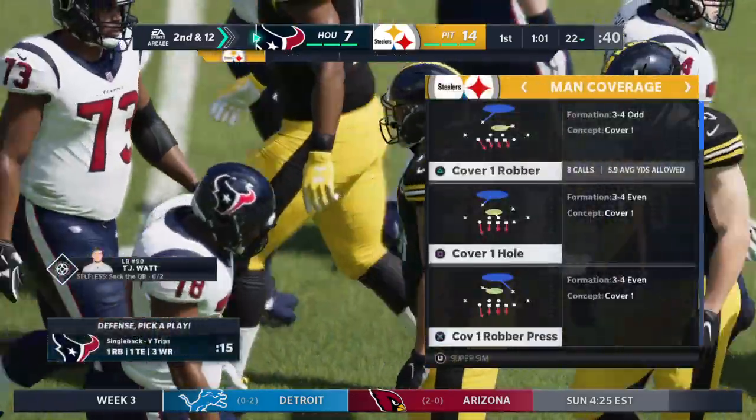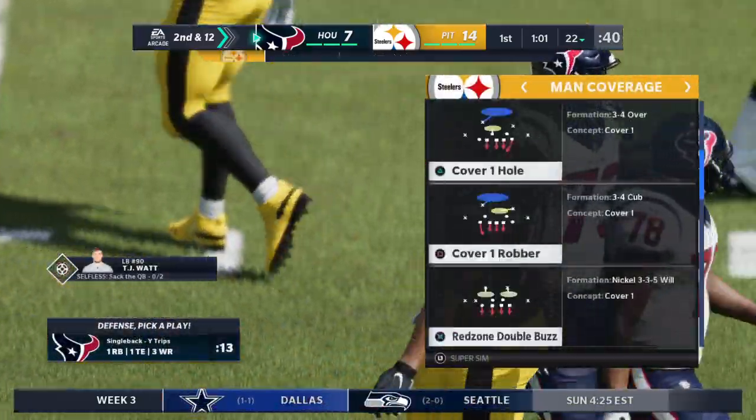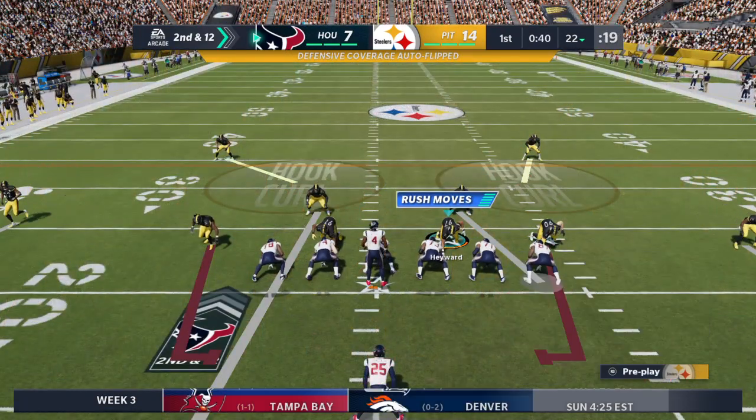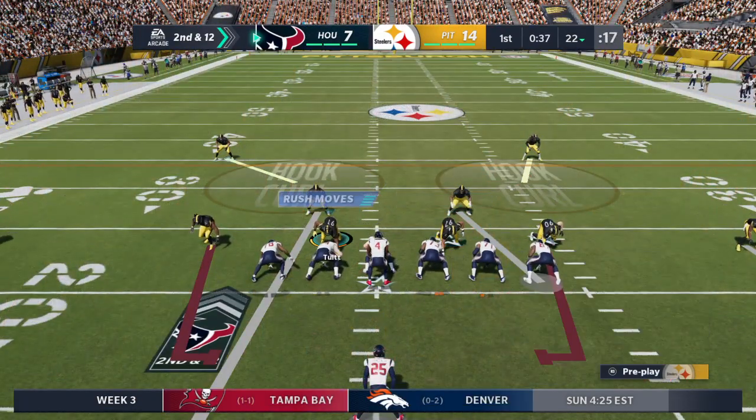Losing yardage back at the 22. 2 yards the loss, 2nd and 12. The opening play of the drive goes backwards. Now they'll come up on 2nd and 12.